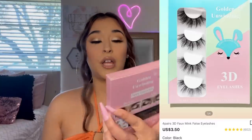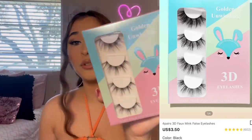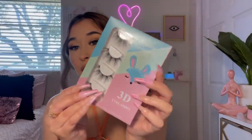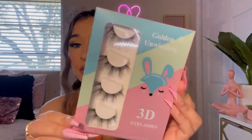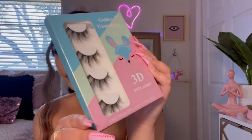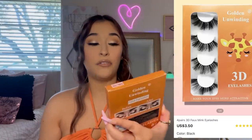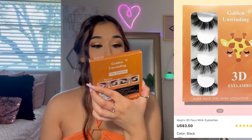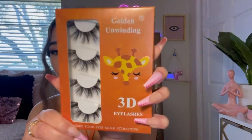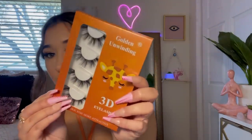So I'm gonna start with this one. Okay, so first thing I got were these 3D eyelashes, and these are really pretty. They're not too dramatic and they're not too natural. They're perfect, and I love how wispy they are. I'm sorry for my glare, guys, but here are the lashes. I did get another pack of lashes. These are more dramatic, more wispy, as you can see. But I love these too.